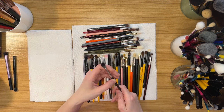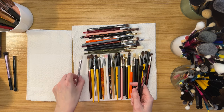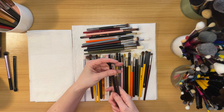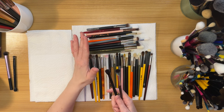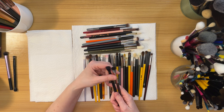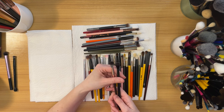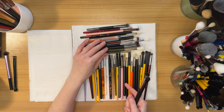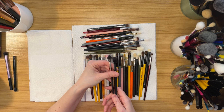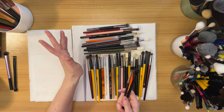I guess let's start with blending brushes. I like both large and small blending brushes because it really depends on the look I'm going for in a given day. Obviously, if I'm gonna do something a little more precise with more colors, I'm gonna opt for smaller. But on really busy days, sometimes I will just throw one color almost all over the eye and then a shimmer and then maybe put a darker color in the outer corner. And that's pretty much it.